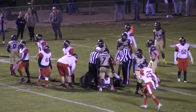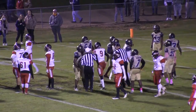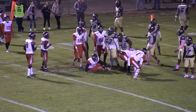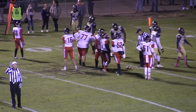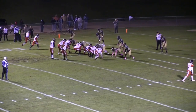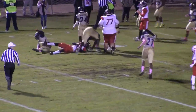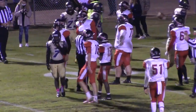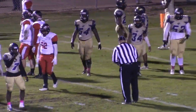Chiefs running up the middle. Stopped by the Panthers in the middle of the line. Third down. Good defense by the Panthers. He was tackled there by number 54, Zaylen Barrett, and number 7, Deshaun Alexander, on the 11.